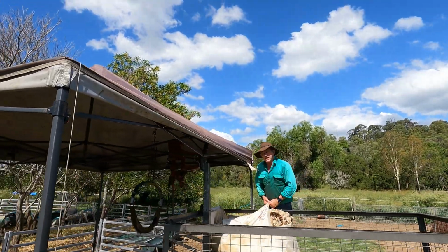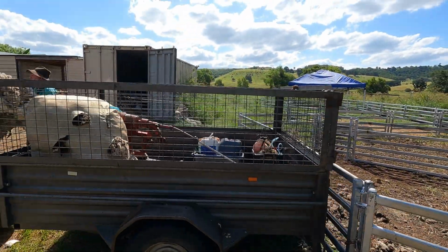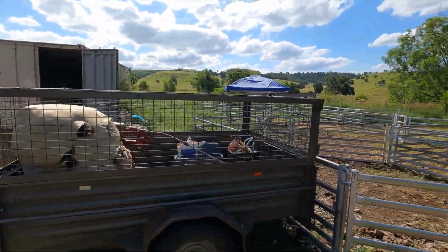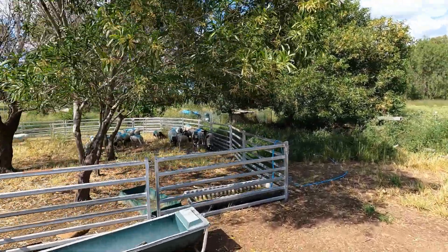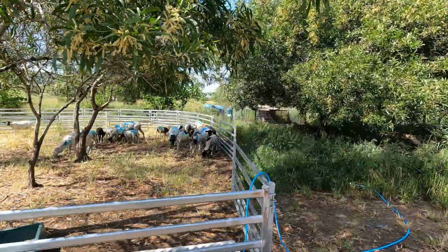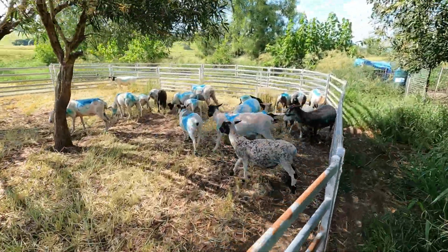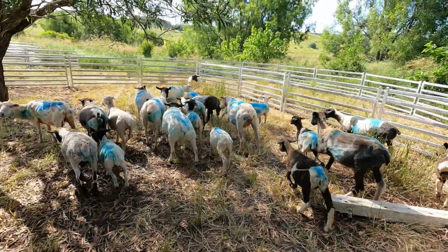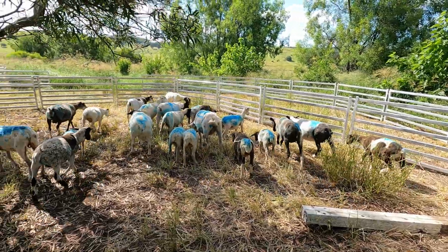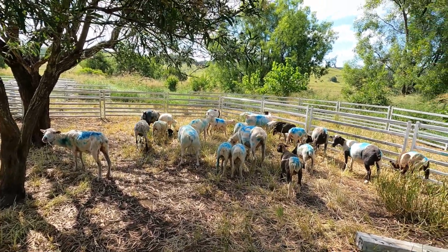Nice. Thank you, Adam. Bloody legend. Okay, see yous. And just like that, Willie's packed up, ready to go. So sheep are all looking pretty good, and all backlined, all in there, looking pretty good. And they look so much different. We'll get these yards fixed up and give them some nice fresh green grass to eat as well.